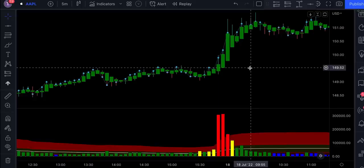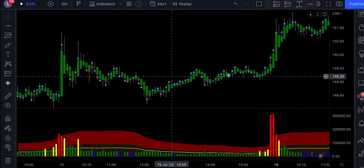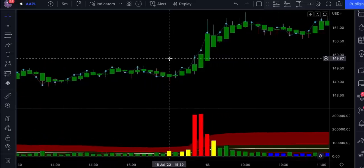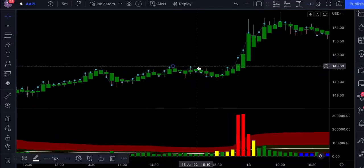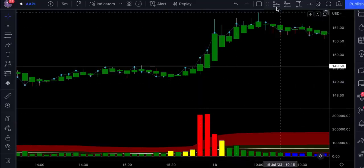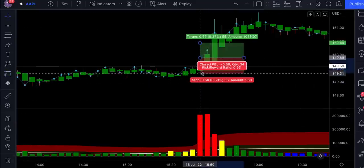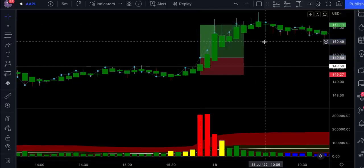Here's another great example for a long trade. We see the price action is in an uptrend, the RSI candles are green color. We also have a breakout. And the volume in the market is ultra high. And we see how well the strategy predicted the price movement.